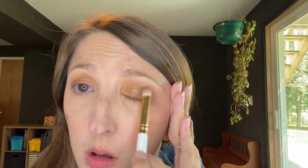Now that I've kind of got the eye look all together, I feel a lot less intimidated by the yellow. I don't think it looks terrible. I don't know. What do you guys think? Thumbs up, thumbs down, let me know.